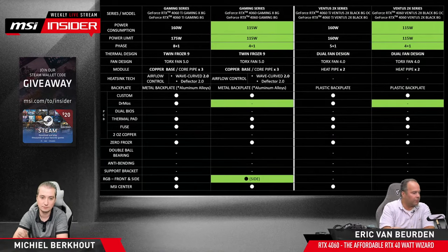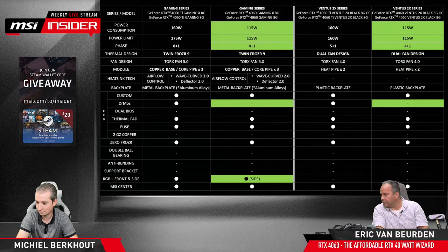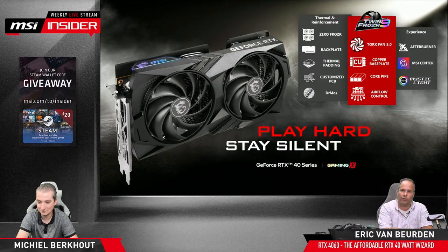So the TI, Mike was right. TI is using DrMOS, so probably on a different PCB. This one doesn't have that, doesn't need it. I mean, it's only 115 watt. Everything comes back to that power design. And for the gaming, we have RGB on the side. I can show you that. So it's on top. That's what we call the side, the MSI logo. And the 4060 Ti also had it in the front.